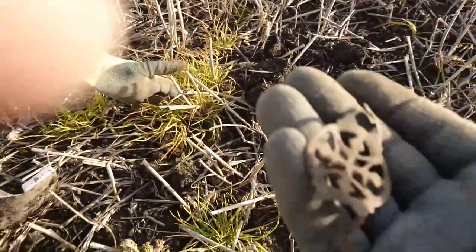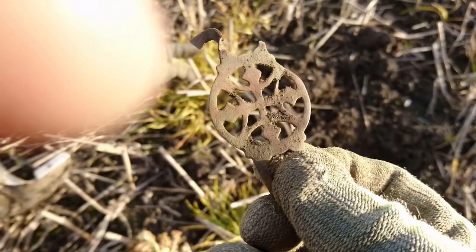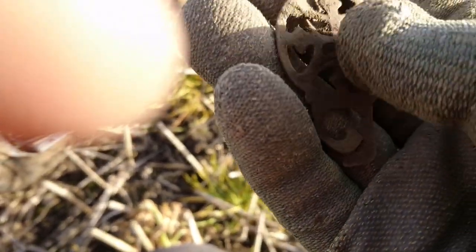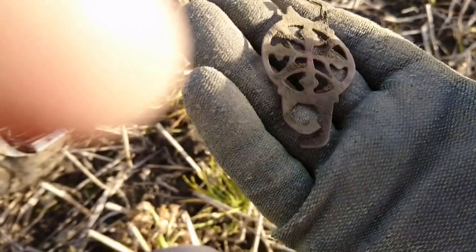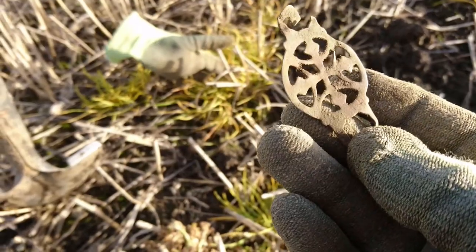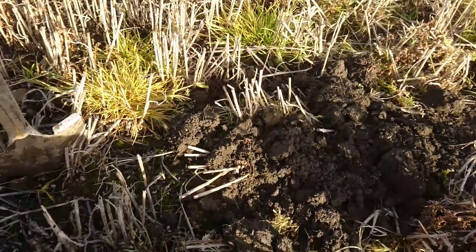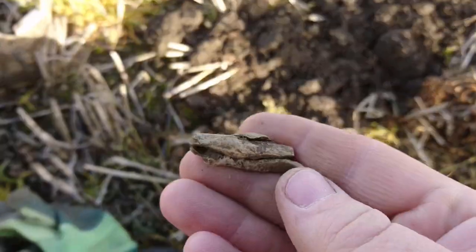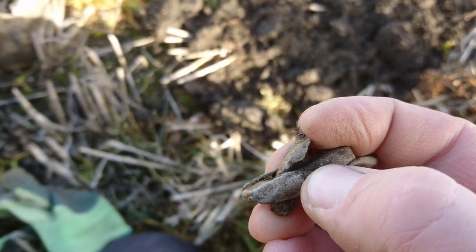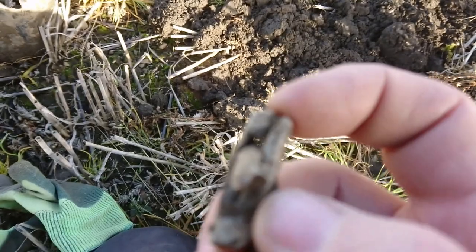Well, this just came up, guys. Wonder what that could have been. It was all bent. Just straightened it up. Oh. Quite interesting. That's a weird one. Okay, this is quite a weird thing, guys. It's just a bit of lead, but it's been linked together, if you can see. And this bit can open up as well.